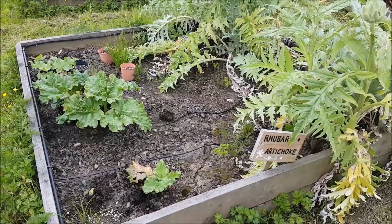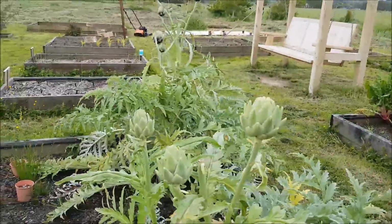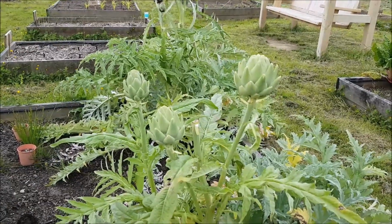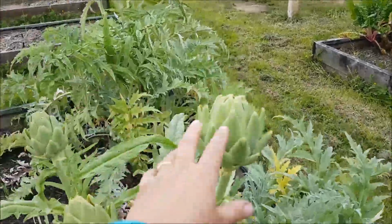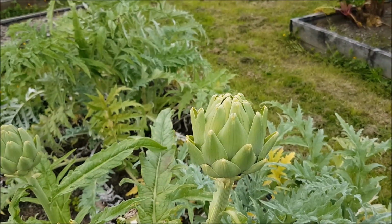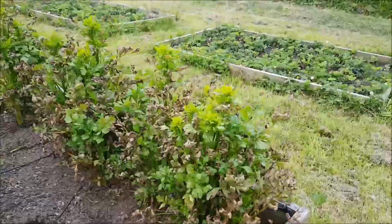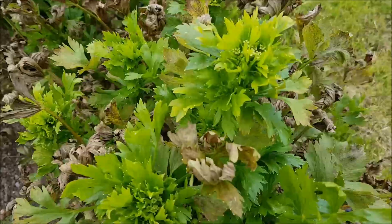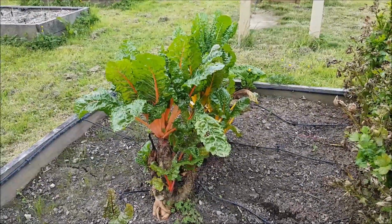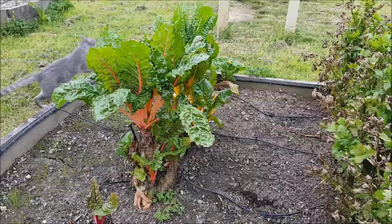The rhubarb still desperately needs help. And the artichokes seem to have bounced back from their wet winter and given us orbs of deliciousness. Yay! I need to pull these out. The celery is starting to go to seed, and I've been feeding these to the chickens. They love them. So, and then the corn can go in there.